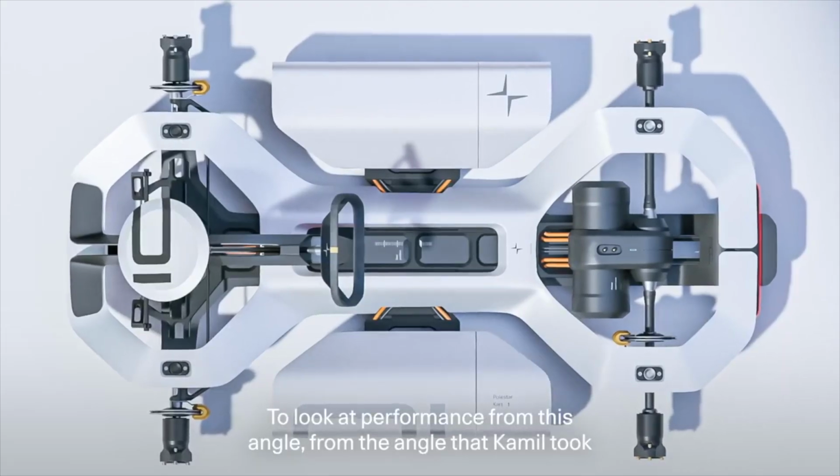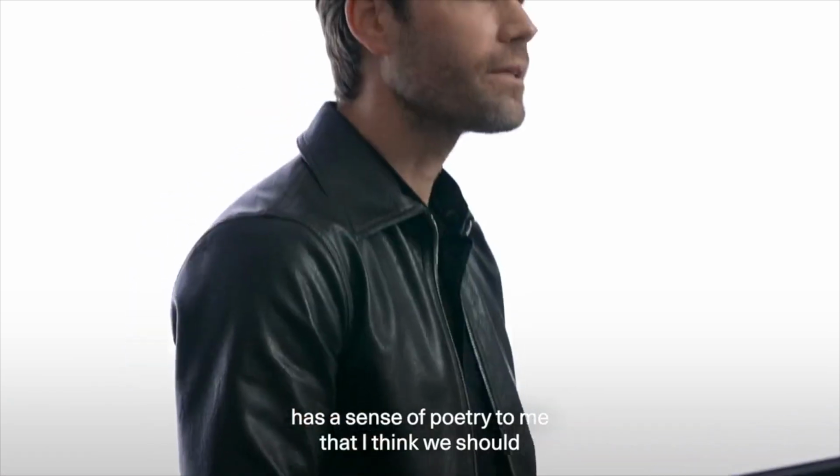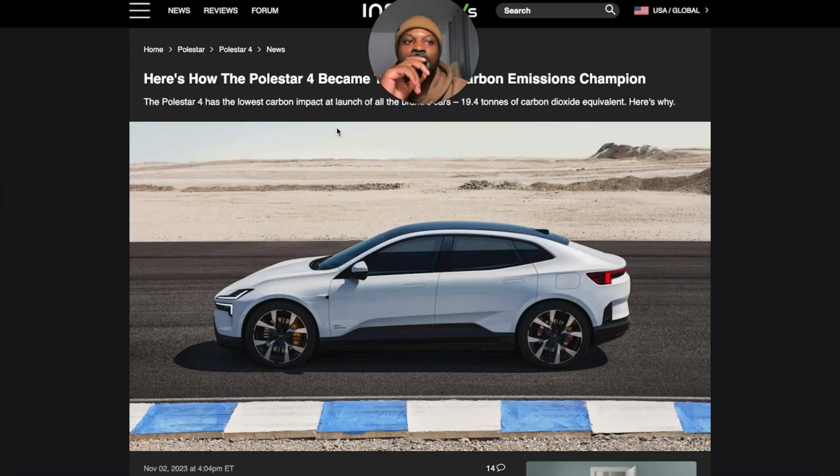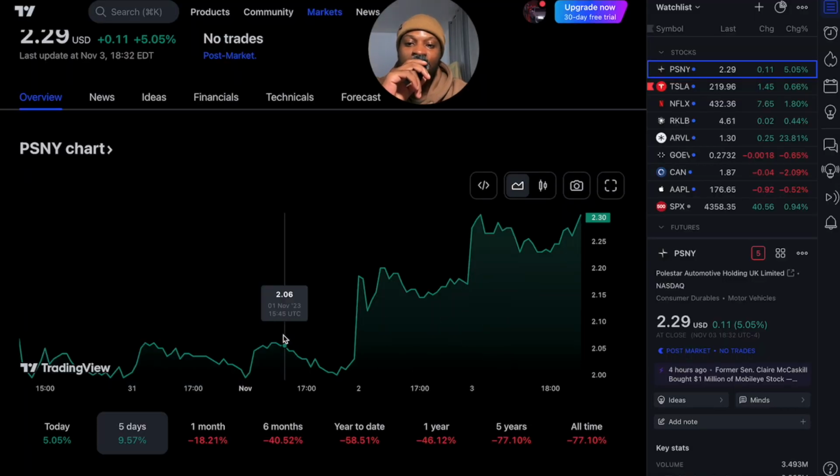So this is actually incredible to know about Polestar. And thankfully, throughout this week, towards the end of the week, I would say, especially Wednesday, Thursday, and Friday, the Polestar share finally started to see a resurgence in the price. Suddenly, we've noticed the price starting to have a turnaround. Now, for many, this was quite a surprise. Thankfully, I wasn't as surprised.